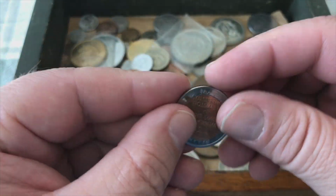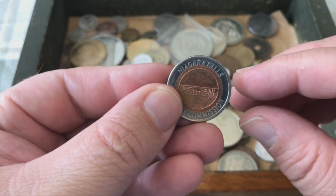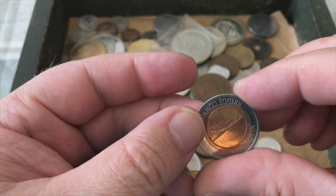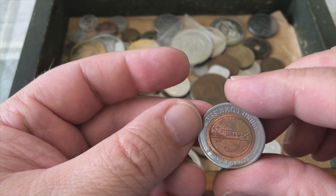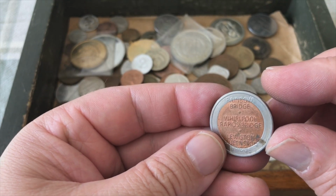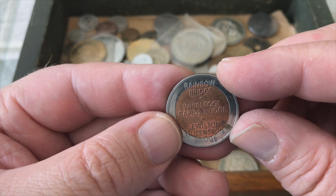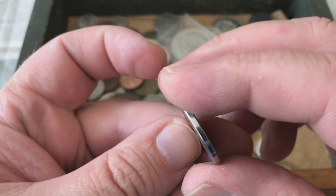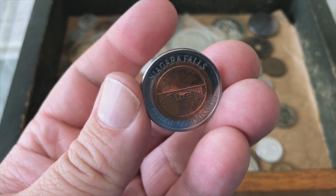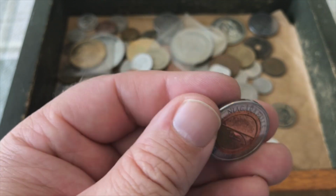What's this one? Okay, this one says Niagara Falls Bridge Commission. So maybe that's upside down then. What's this say? Rainbow Bridge and Whirlpool Rapids Bridge, Lewiston, Queenston Bridge. So some sort of bridge token. Sort of neat. See if we can focus on that a bit. There we go.